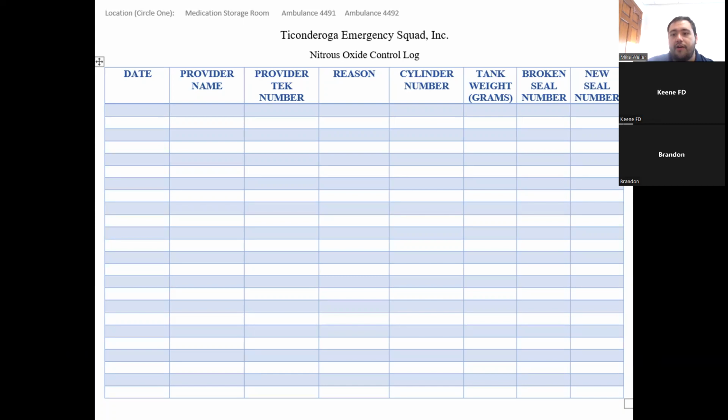We're numbering all of our cylinders, and then you're going to have to get a little scale that can measure in grams. And there's no PSI or anything like that on these tanks. So you've got to actually measure the weight of the tank to figure out when you need to retire it, to see if there's been any kind of misuse. And then our seal numbers, we're just using breakaway seals with it.